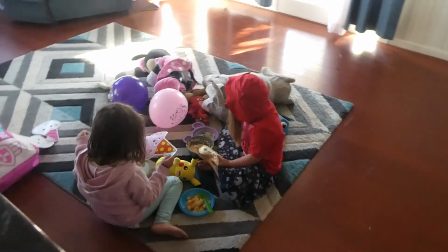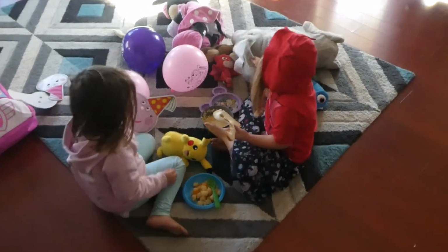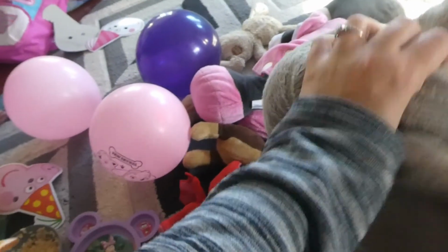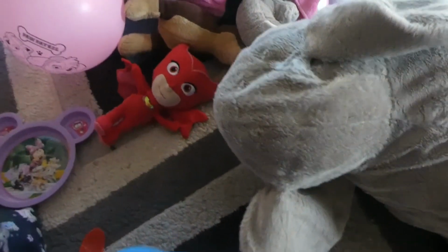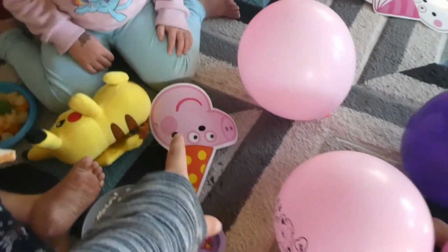Anna and Rose have just woken up from their nap and we're now having a birthday party for IKEA. So the girls are down here with their snacks and we've got IKEA the elephant over here. Happy birthday, IKEA. Happy birthday. And we're all just sitting here, all IKEA's friends are having some snacks. We've got some balloons. We've got some pepper masks.